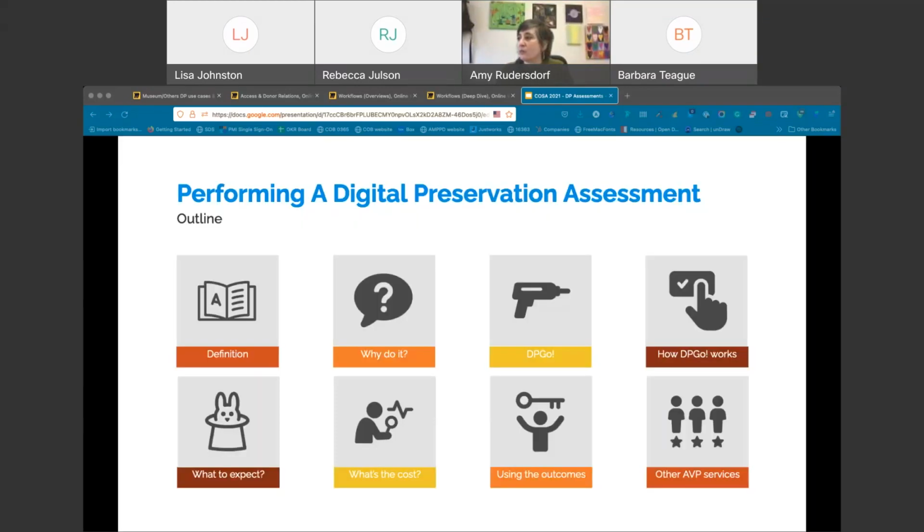Okay, so this is what we're going to do today. We're going to talk about digital preservation maturity assessments. I'm going to walk you through how you can do it yourself. And then I'm going to talk about our service, Digital Preservation Go, and how you might consider that as an alternative based on a few things that I'll talk about as we go through.